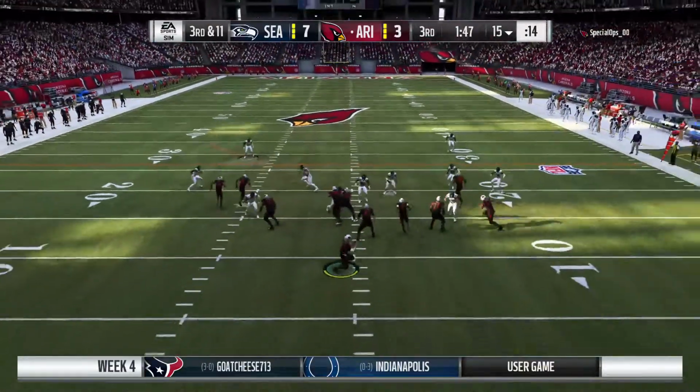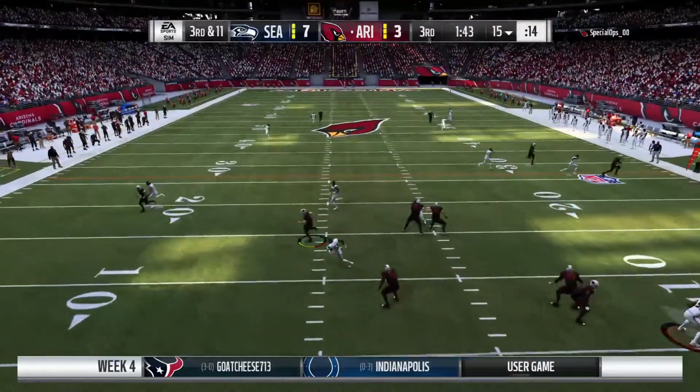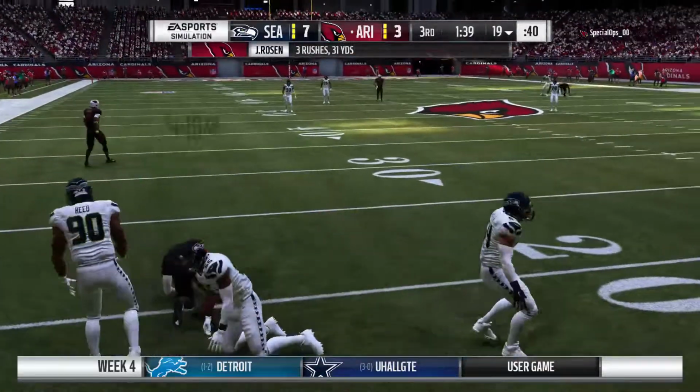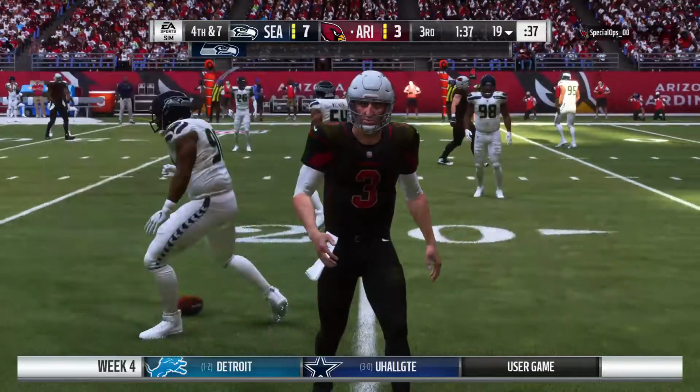Gun! To throw is Rosen. Being chased out left. He may try and run for this. He'll wind up getting 4 yards there on his own, but it also brings up 4th down.